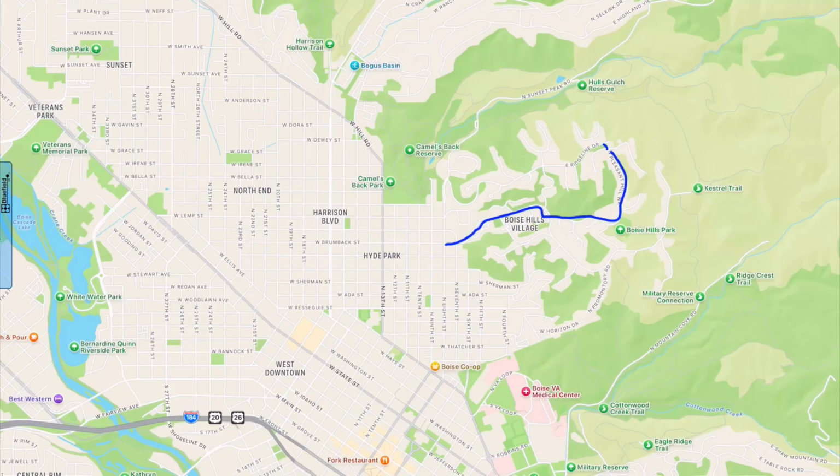All right, so now we're going to make our way down and head over to Camel's Back Park, an amazing park that the North End has, and it is a real gem. If you lived here, it would definitely be one of the crown jewels of the experience and benefits of living in this North End area.